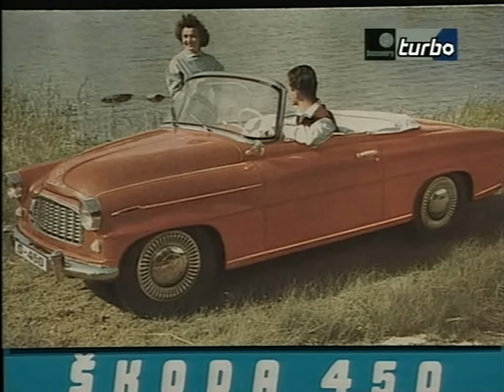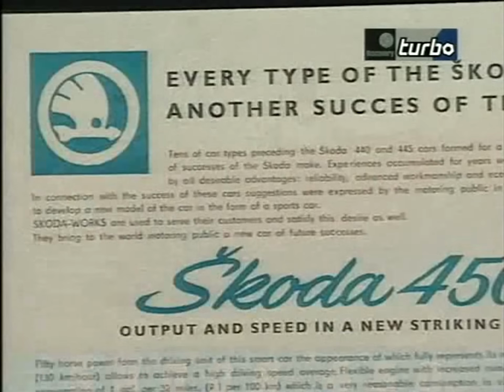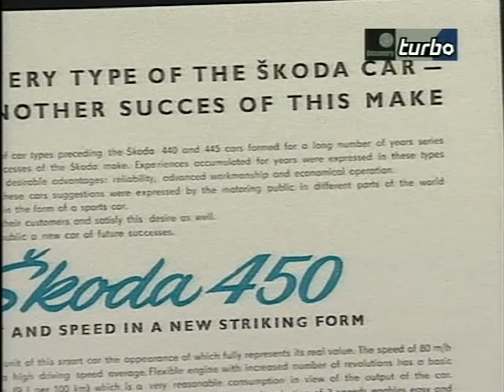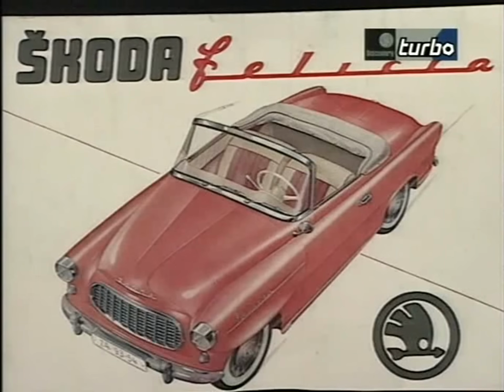Škoda's marketing in the 50s was very hesitant, and the language they used was double Dutch. I can't imagine why they were unable to get, in communist Czechoslovakia, somebody who could translate English more effectively than they seemed to manage. If I can just quote from one of the brochures, "Experiences accumulated for years were expressed in these types by all desirable advantages." I've no idea what that actually means.